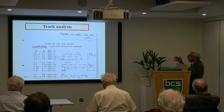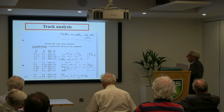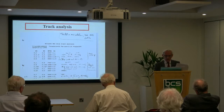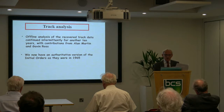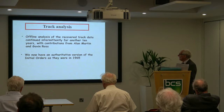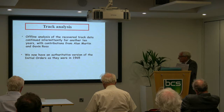You can build up the pattern of the instructions within this program, and where each word is, and deduce from that, from the beginning of the programme, where the beginning of the track is. So by all this laborious manual and semi-automatic tooled work, we end up with the information on the drums, on the tracks. And this analysis continued on and off for another 10 years with contributions of Alan Martin, one of our volunteers, and Gavin Ross at Rothamsted. So that now we have an authoritative version of the initial orders as they were in 1965.